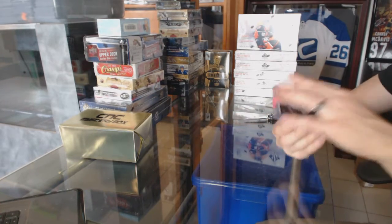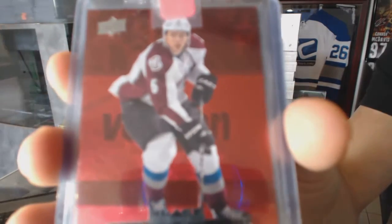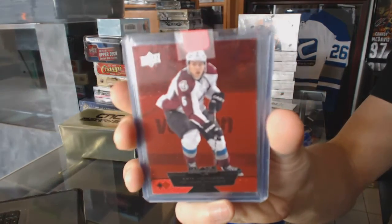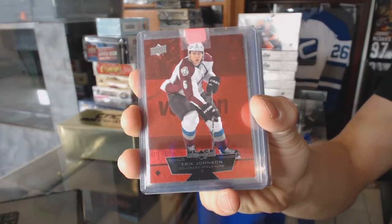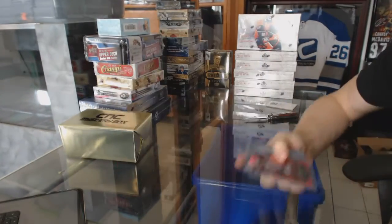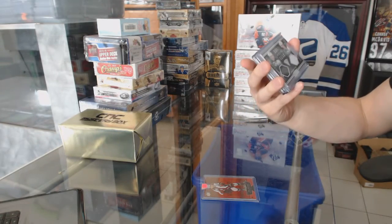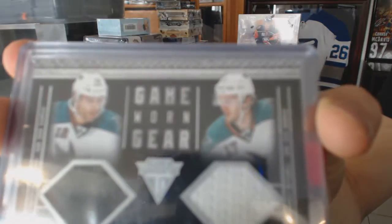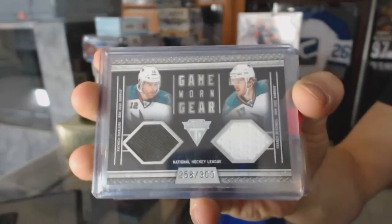Alright, we've got a 12-13 Black Diamond Ruby, numbered to 100 for the Colorado Avalanche, Eric Johnson. We've got an 11-12 Titanium Game Gear Dual Jersey, numbered to 300 for the San Jose Sharks, Patrick Marleau and Torrey Mitchell.